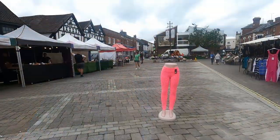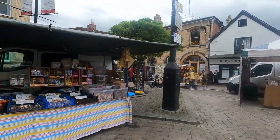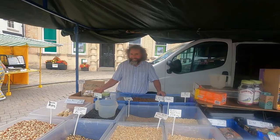But we better head down through that alley, out into the town, and let's have a look at the shops to get started. It's market day. Look at all these lovely stalls. Come and grab me bowls. And who we got here? Lovely big fat bowls. Hello there, is this your stall?